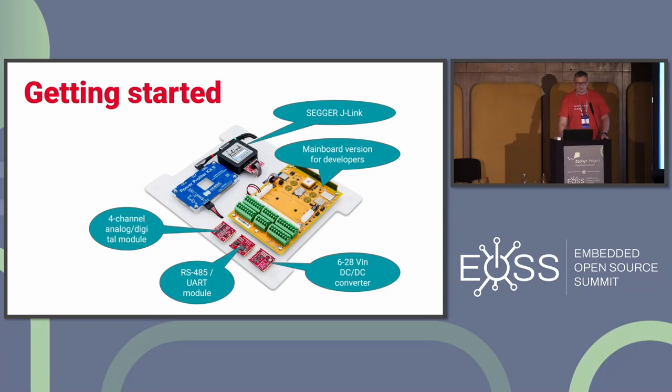So everybody can start with the Chester dev kit. It's got Segger J-Link, this special mainboard version for developers, a few extension modules that are attached to it using magnets, like DC-DC converter, RS485 extension module, and the configurable 4-channel analog digital input module. Also, there is this power profiler kit, and this is, I would say, for any integrator, the great starting point. Of course, it doesn't have to be exactly the Chester dev kit.